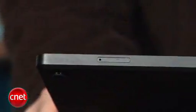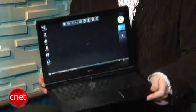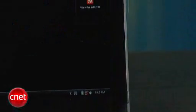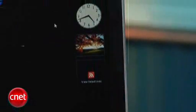It's less than an inch thick. It's about 4 pounds, which is light, although when you pick it up, it feels a little heavier than you think it will, just based on the small size compared to other systems like the MacBook Air that are sort of similar in shape. It's got a lot of brushed metal accents.